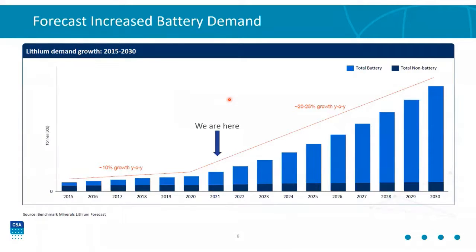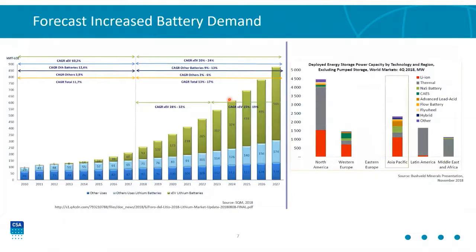So if we look at the demand, it's been growing at about 10% a year. It's set to accelerate to 20 to 25% a year, and largely taken up by battery demand. And this is the same slide, really, just a bit more granularity. In terms of the battery demand, it's largely EV driven, electric vehicle driven, which is the green bars. The blue bars are from energy storage and electronics. And this on the right is really just taken from a Bushveld Minerals presentation.